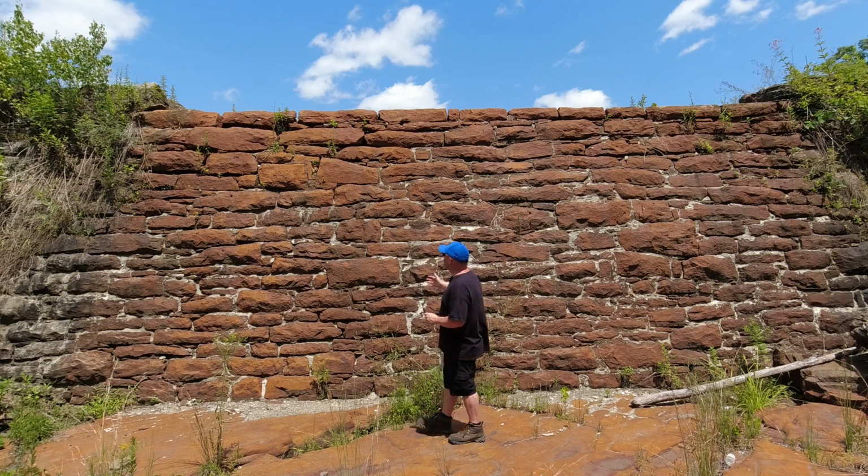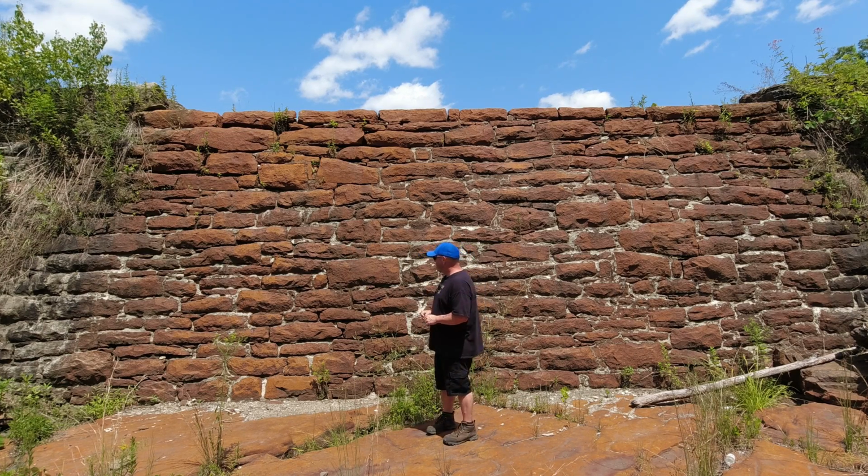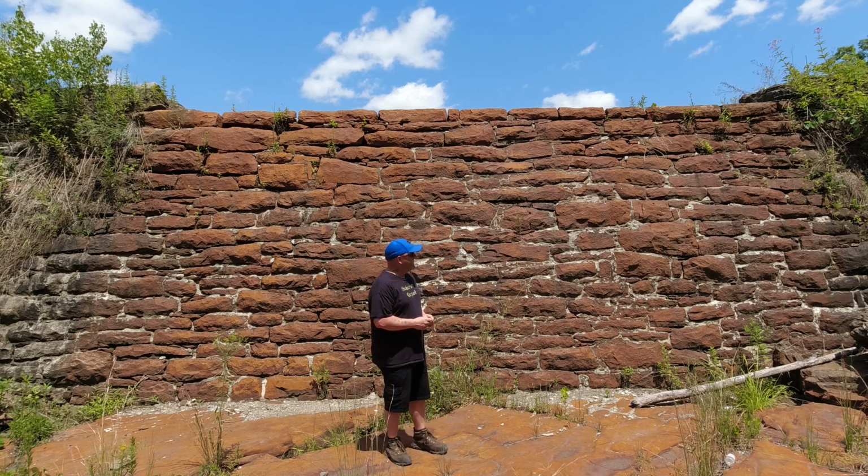So you can see the size of the dam here compared to me. It's roughly, I'd say, 12 to 14 feet tall. But if it'll ever see water spilling over again, who knows? What do you think? I would love to hear your thoughts.